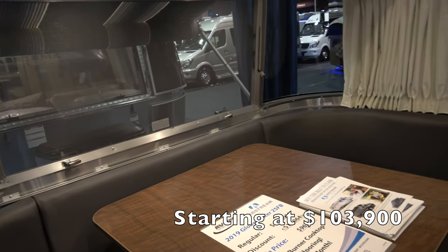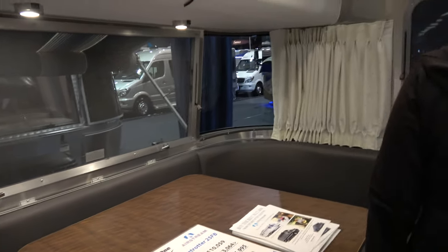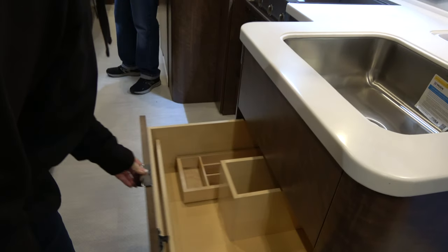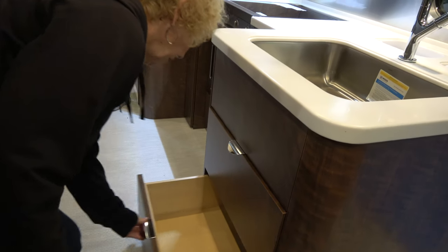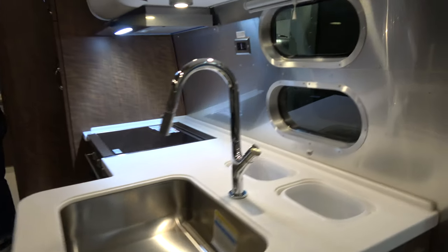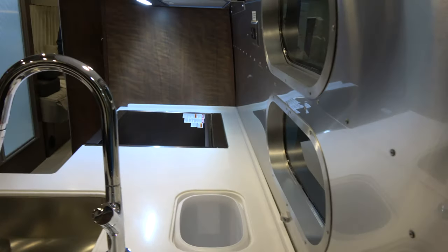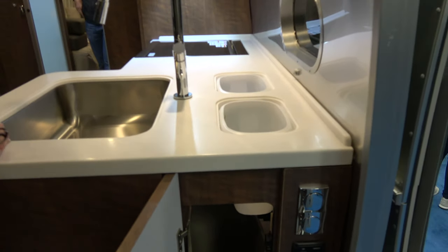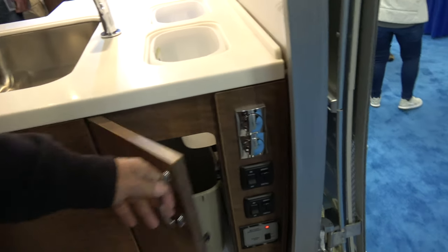Luxury flooring. Oh, look at the nice big drawer. Let's see, interior covers that would go on these too. Here's your trash over here. Oh, okay.